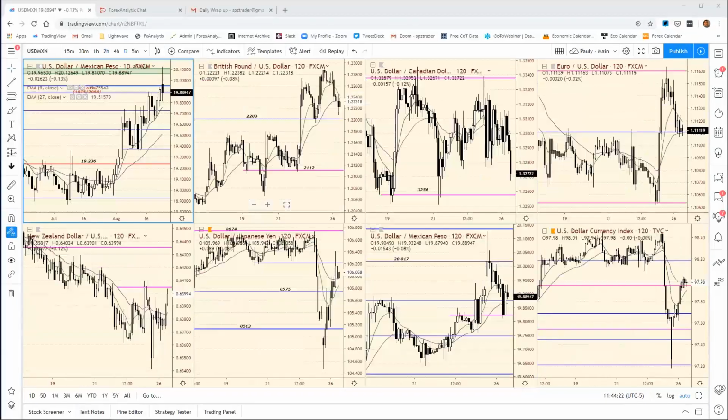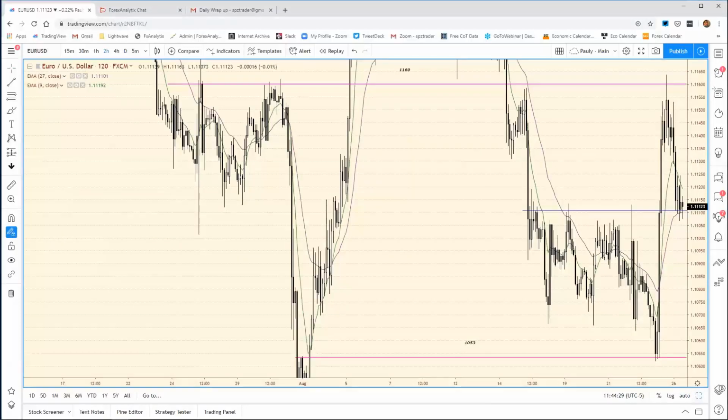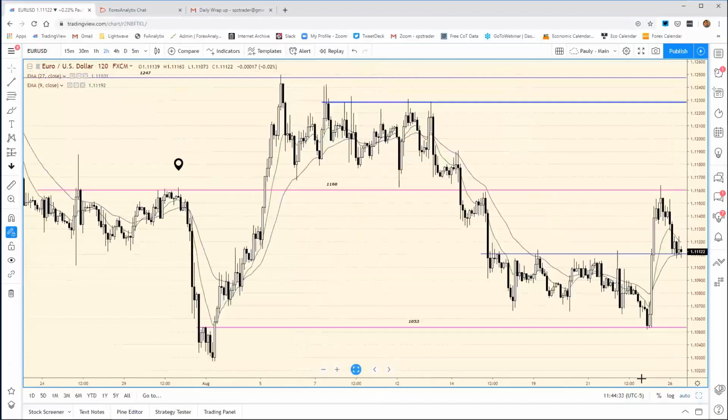Like you can see here with the euro, if you think about this, let's take a look at the euro. I think this is a good example here. We came from the depths on Friday. And as I mentioned on Face, I was long as it was still going lower and lower and lower. I got long on Wednesday, and that thing just kept going lower.